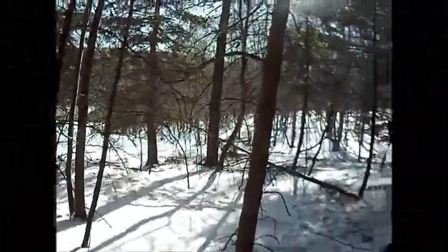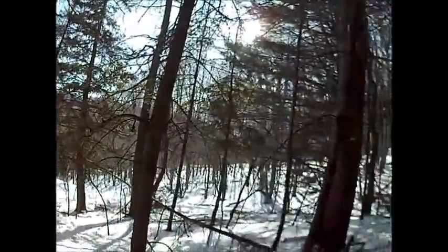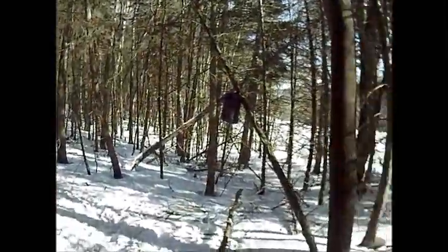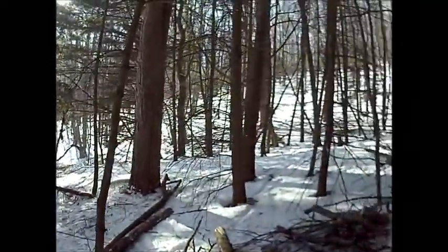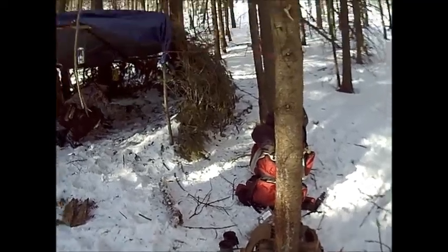Too bad we forgot the harmonica. And we're looking at about 13 degrees still. You can see the sun's still shining, but it is starting to go down. So we're going to start thinking about getting our campfire started and grabbing ourselves some food and getting some coffee started. We've got a couple of Esbit coffee cups we're going to be testing out.